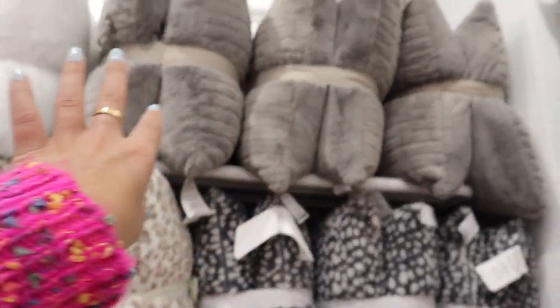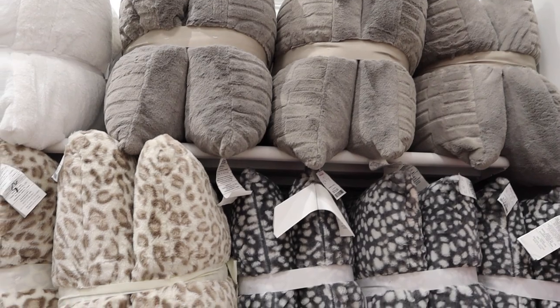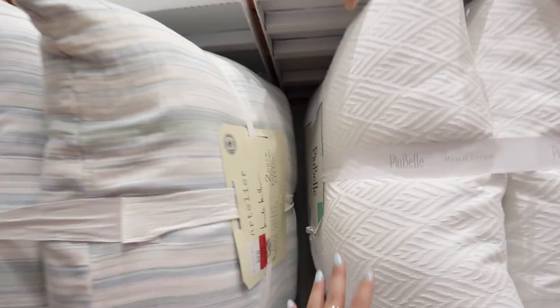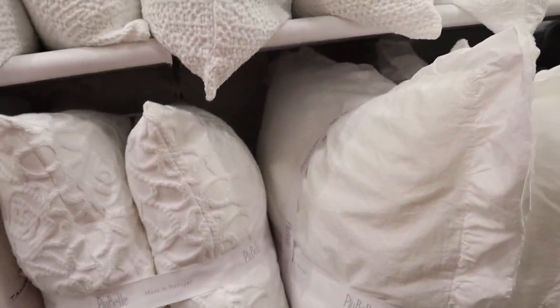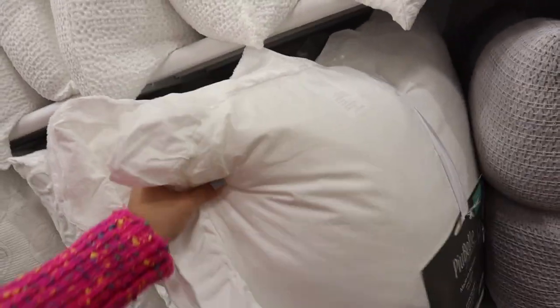I'm trying to decide if I want to get gray, because we are doing some gray vibes in the bedroom. These are also kind of cool, but Brian would literally murder me. So there's a bunch of options for white ones. These ones are also really cool. They have some stripey ones that could work. I really like these ones. They have a ruffle. That's really nice. Maybe I'll do these ones actually, because they are the most plain and the ruffle is a different detail.